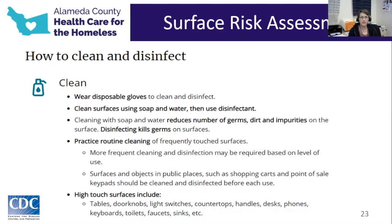We talk a lot about routine cleaning of those frequently touched surfaces. So the more it's touched, the more it should be cleaned. In public places, things like shopping carts or keypads should be cleaned. In offices, any sort of communal space, in congregate living, any sort of space that a lot of people touch. So countertops, tables, etc. And then look around, see what it is that people are touching.